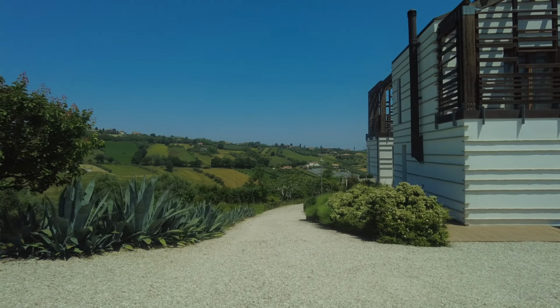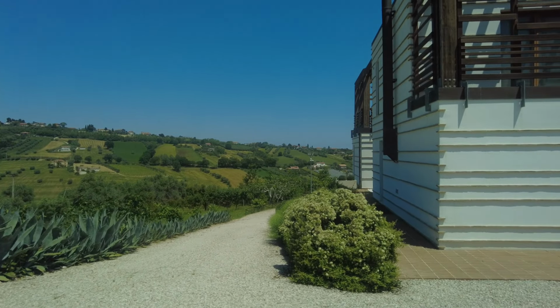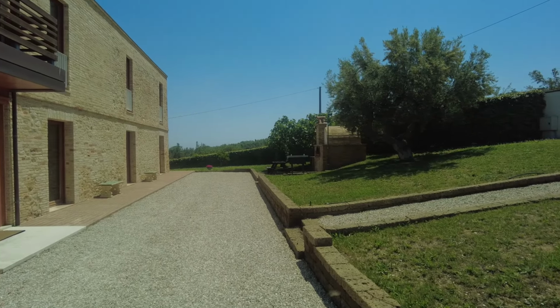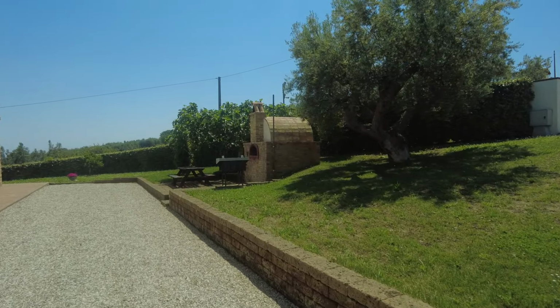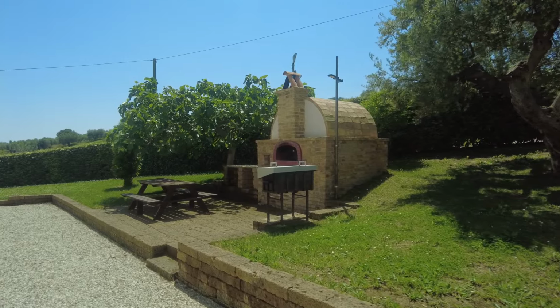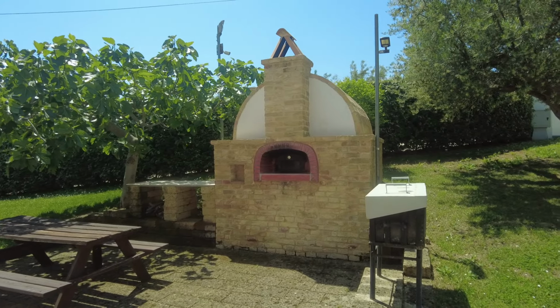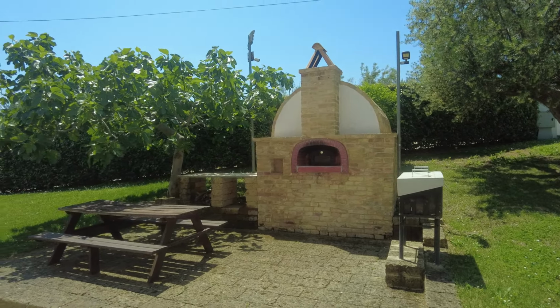So as you can see, everything is perfectly trimmed. Any detail, no stone unturned. Here on the right we have an oven, which is really a benefit. If you have guests, you can offer cooking classes, or you can just allow them to use this. Or this can be used also as a private space. If you host events, there are chefs that cook on the place. So it's something really added value for the property.